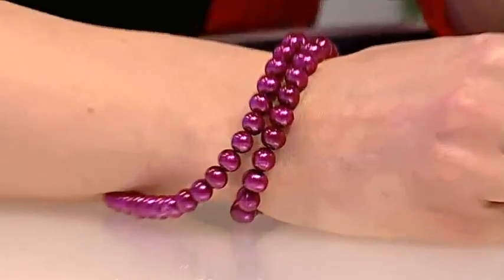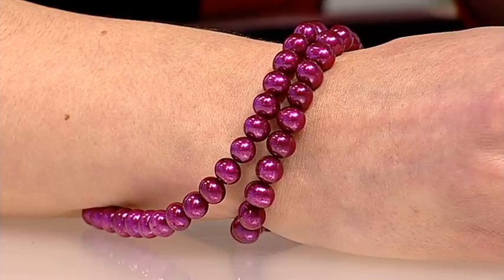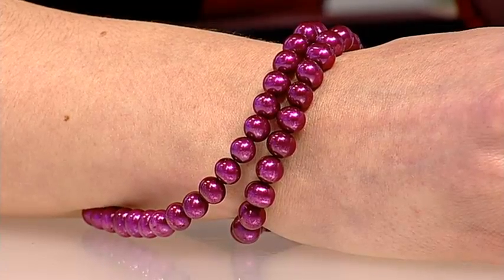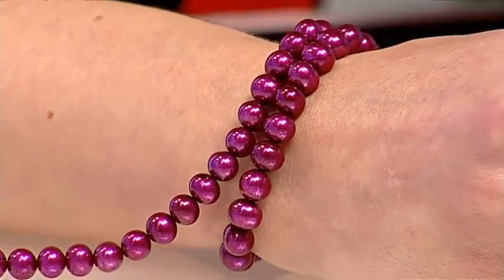Maybe you want to mix it with some pearls that you already have in your stash. If you've got the peacock pearls, then this is going to look great with it. Peach, champagne, your whites, or mix it with something contrasting like your obsidians, your onyx. Great, great. $8.95. Right, we've got to move on.